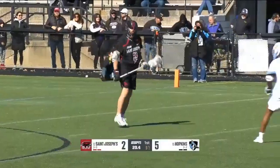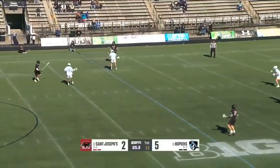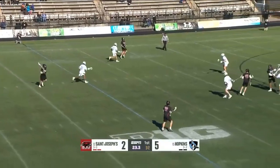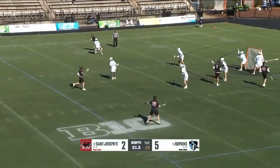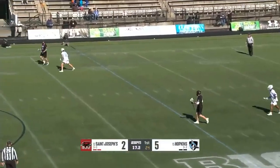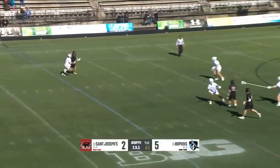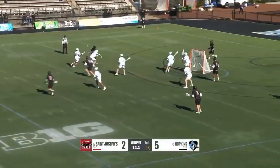St. Joe's is going to go after the shorts here with 30 to go in this first quarter. They like Dwyer. Any matchup, they like Dwyer. Power dodger, he's going to try to run this man over. And that man is Brett Martin. Hopkins has to be ready to support. Dwyer coming in. 10 seconds left.